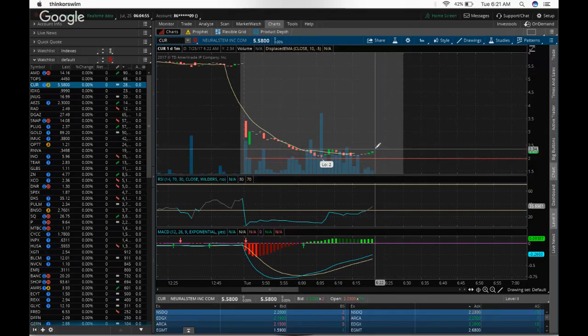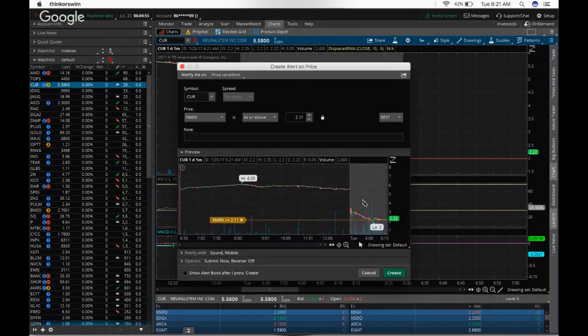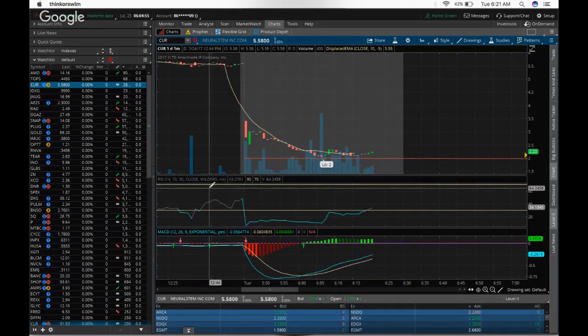So I'm going to set my alert. I really want to follow up with this one. I want to see if it falls below 2.10. But it's going to be difficult. And this is the most overwhelming part when you have a good amount of stocks that are doing well that you want to keep an eye on. How do you focus on just quality stocks? That's one of the biggest things. What has the most potential to you?